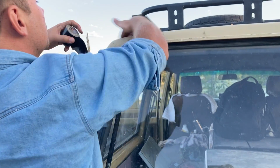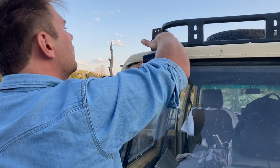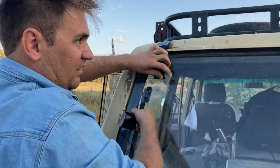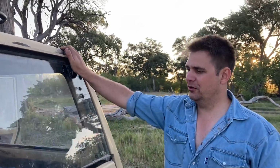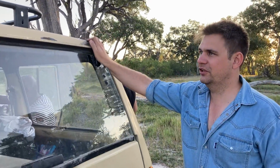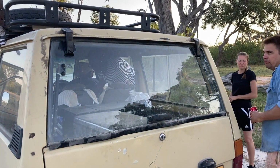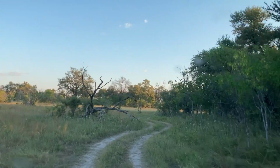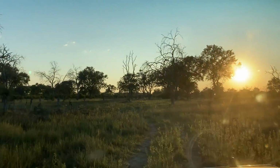I have to get it fixed because we are heading to Savuti in just a couple of days. So I'll be taking that duct tape off and fixing my back window and getting us ready for 6 nights in Savuti, which I'm really excited about. And of course, we will hopefully make some nice videos about that, and I think we'll make maybe 3 or 4 videos of those 6 nights, but we'll see how it goes.